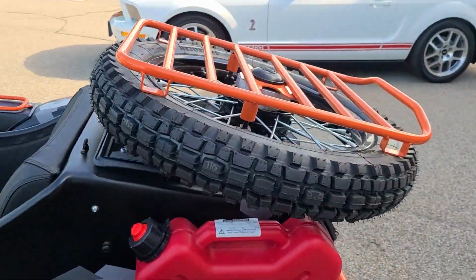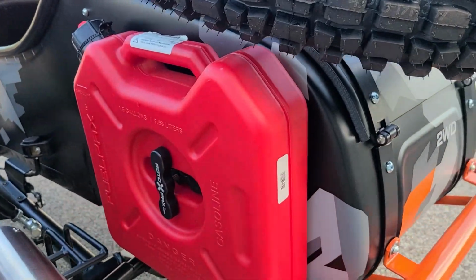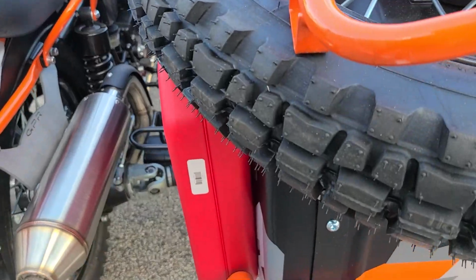Here at the rear of the motorcycle, you're going to see the low profile fuel canister just here, which has that quick release, as you can see in the center, really well designed, and as you can see, hardly takes up any space here on the side of the motorcycle.